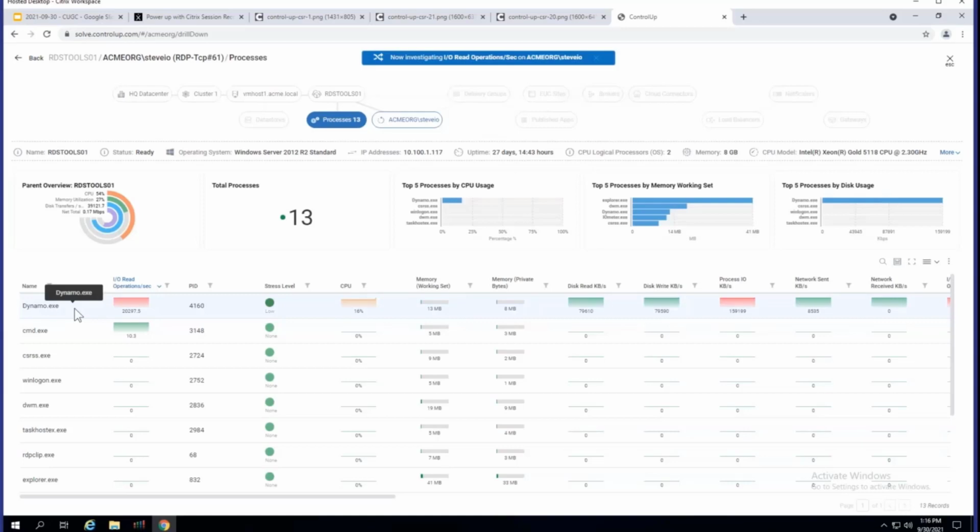So we went from that 10,000 foot view all the way down to very minute, very focused troubleshooting. And we can see that relationship all the way from this process and how it's impacting the host way at that 10,000 foot view.